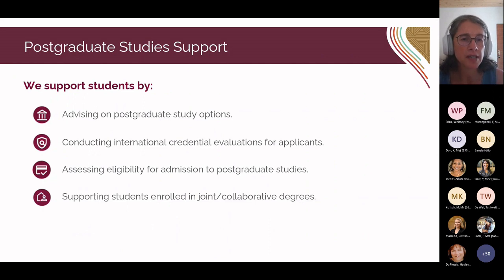We then also assess eligibility for admission to postgraduate studies just generally, often asked for advice on pathways, options, transitioning between different disciplines, and so on. And then we support students enrolling in joint or collaborative degree programs. And this is fairly niche and fairly narrow. We don't have a tremendous amount of opportunities for this, but it's still a very important tool for collaborating with partners abroad. Next slide, please.